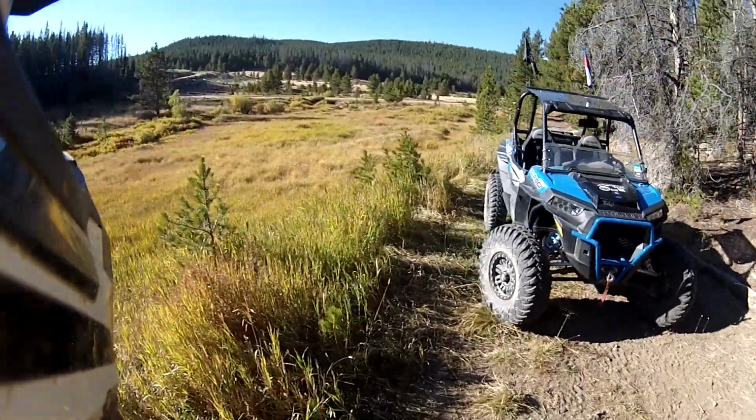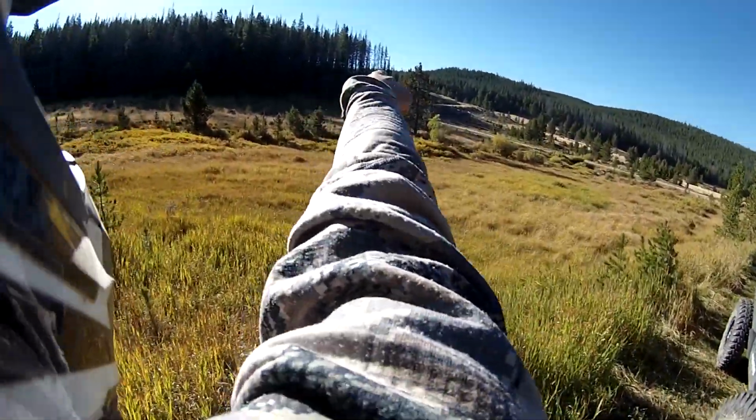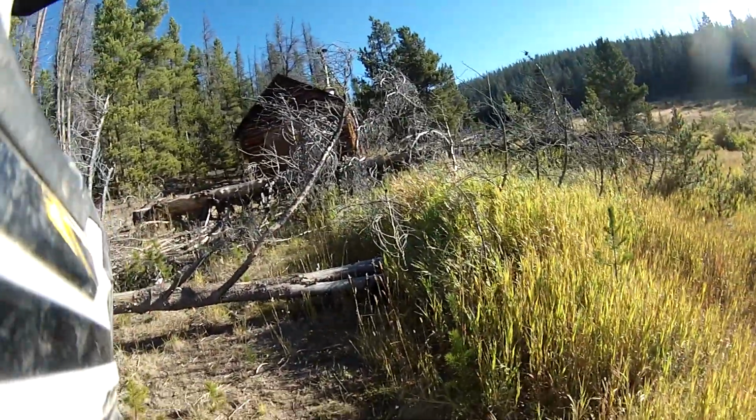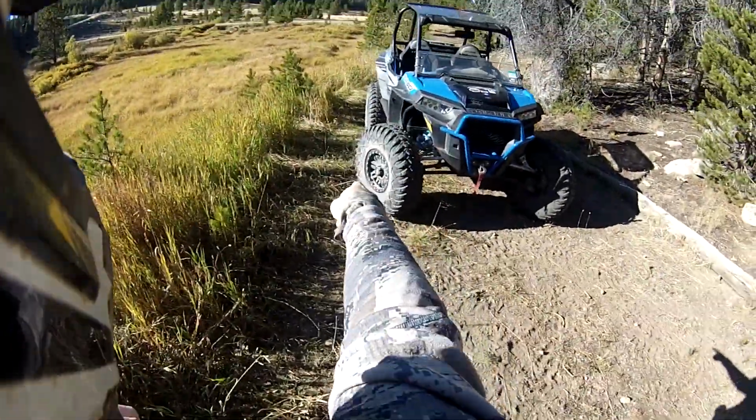And today we find ourselves at Nun Creek, which is running along right there. Main road is right there, and we're between two little abandoned cabins here. But we're not here necessarily to talk about those things, we're talking about those tires.